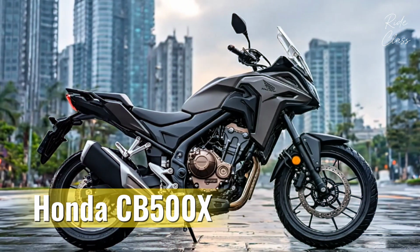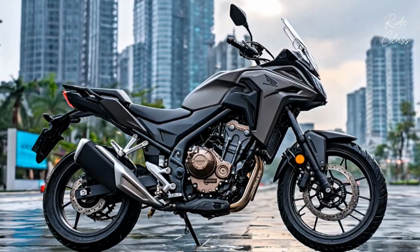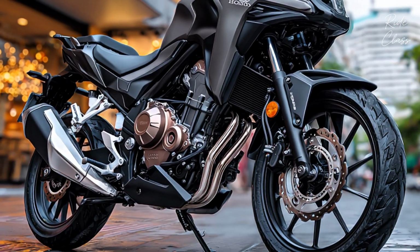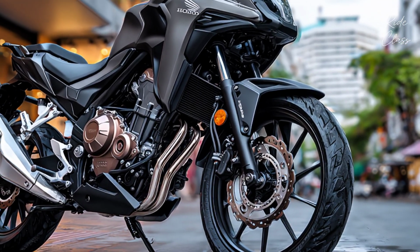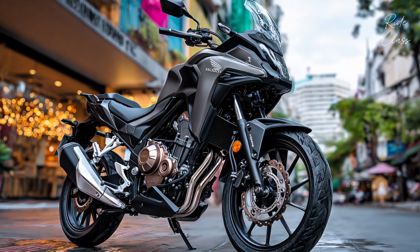Next is the Honda CB500X, known as one of the most versatile middleweight bikes. Mechanics praise its bulletproof parallel twin engine, smooth gearbox, and comfortable ergonomics. Whether commuting or touring, this motorcycle simply refuses to quit.